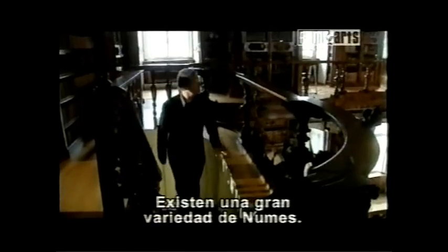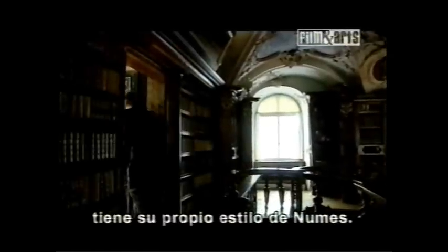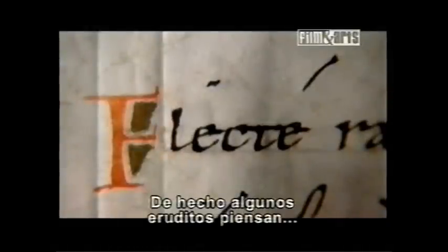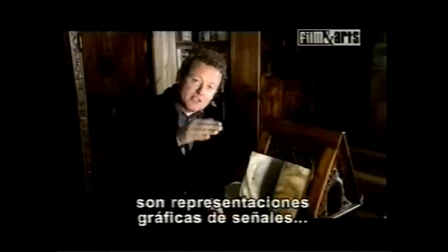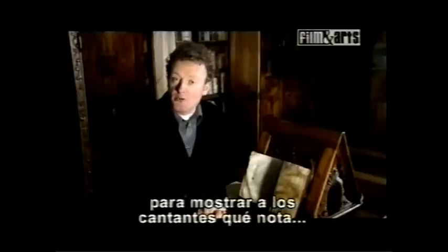Neumes come in a huge variety. Every region of Europe, practically every monastery even, has its own particular style of neume. These St. Gallen ones here look like French acute, grave and circumflex accents. Indeed, some scholars think that's how neumes originated in the first place. Another explanation is that they are graphic representations of hand signals and gestures that a conductor might use to show singers what note to sing next.